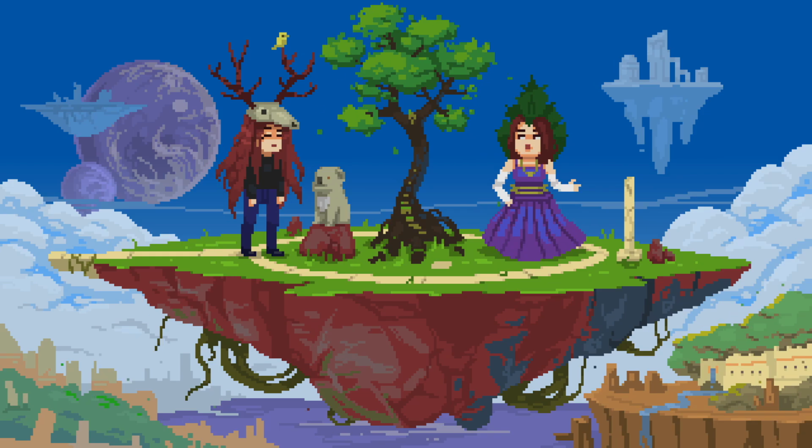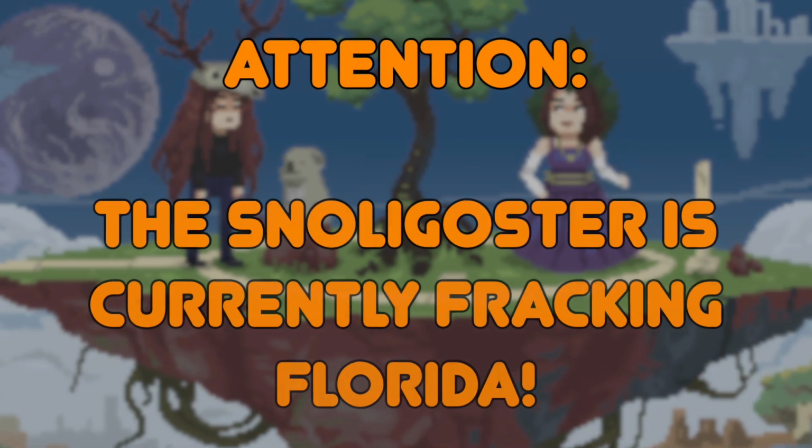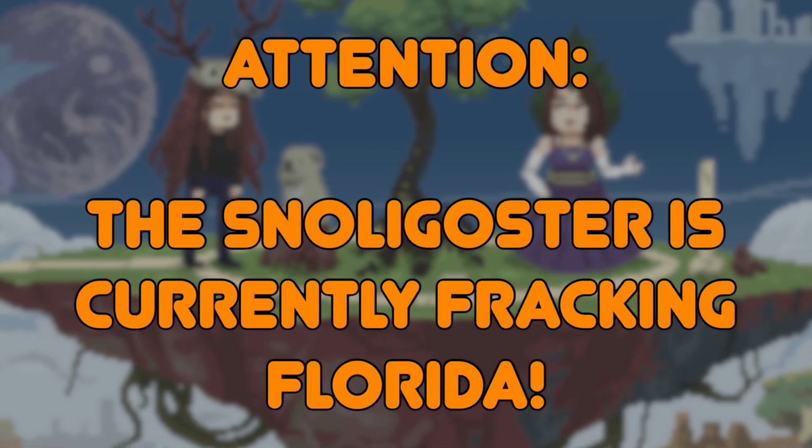And then I was thinking, you know how it drills into the ground with the back of its tail? I think it's fracking. And you know where fracking is banned? It's banned in Florida. The Snoligoster is currently fracking Florida. So we have to catch it in this fracking scandal. That is a beautiful plan.